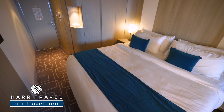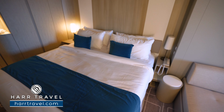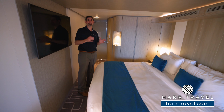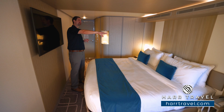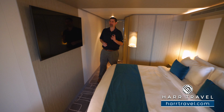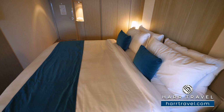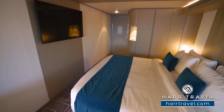Now, the bed itself has a ton of room underneath for storage. You can put your bags away, and it is a full king-size bed. It can also be split apart into two twins if you prefer that. You've got storage in the nightstands on either side, and then you're gonna have a US plug and two USBs over here. Directly across from the bed, you're gonna find your large flat panel TV. It's fully interactive, so you can see what's going on throughout the ship, in addition to watching television.